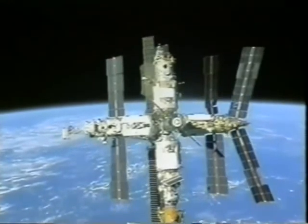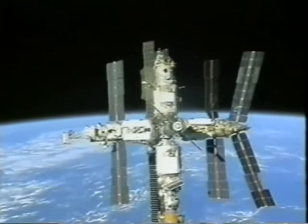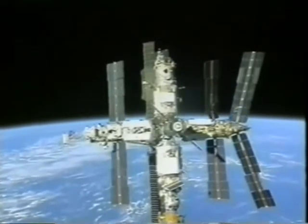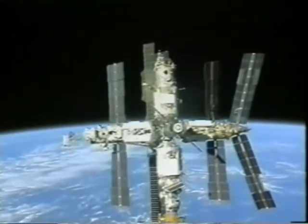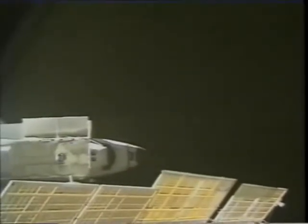To the left of the node is Cavant 2, and to the right of the node is the Spectre module. And if you look from left to right, the first array that you see on top there is an array that was damaged in the collision. And the last view here is from Mir as we burn to enter a new orbit, and you could see the lights of cities below the Earth in the picture.